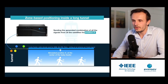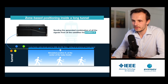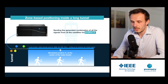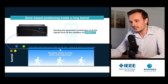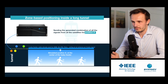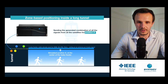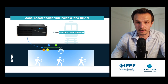Well, we have this unit which is doing all this simulation, combining all those signals. This unit can generate the signal for a given position. And this position, we choose it to be at the center of the leaky feeder. In that way, when the signal is sent into the leaky feeder, wherever you will be under this leaky feeder, what you will see is that you will be in the zone, meaning at the center of that zone. And this is how we do it for zone positioning, and that's how we started with GPS underground. We can also use omnidirectional antennas in order to achieve the same result.